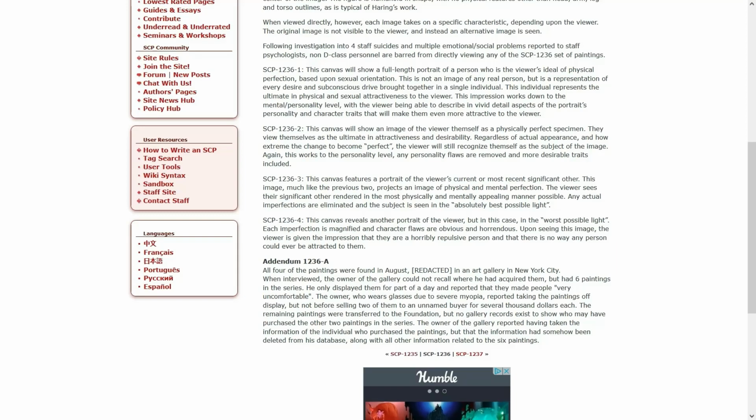All 4 of the paintings were found in August, redacted, in an art gallery. Is this another one of the "Are we cool yet" things? In an art gallery in New York City.